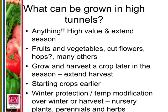What can be grown? You can grow anything. Is it economically feasible? That's another question, but you can literally grow anything in a high tunnel. We've had cherry trees in high tunnels. I said corn and soybeans. We're growing corn and soybeans. Great yields. My gosh, those plants are gigantic, but economically feasible is the question here. And it all depends on your market.